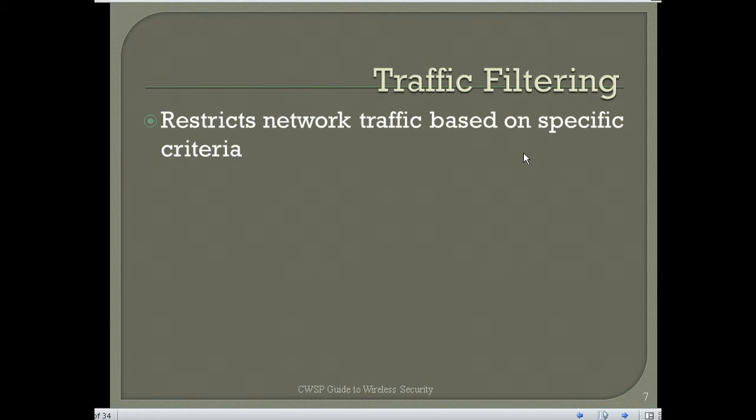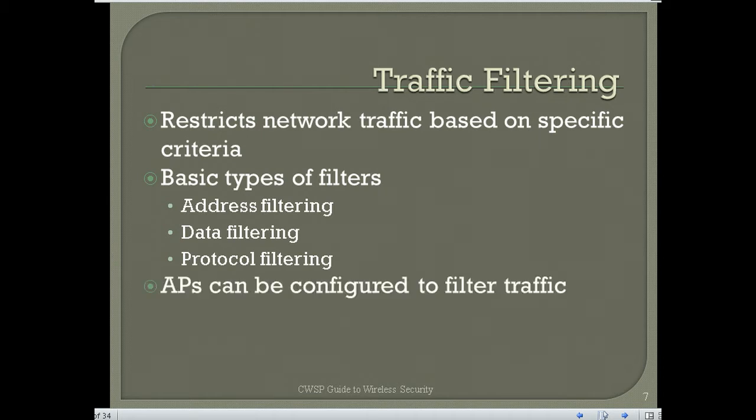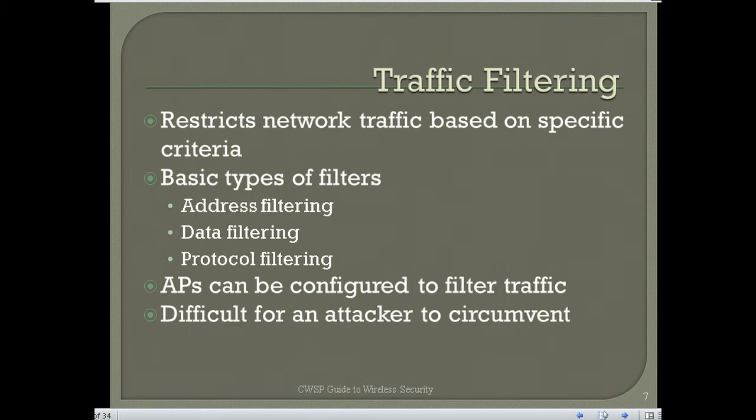Sometimes outbound filtering is as important as inbound filtering. What do you or don't you want to allow users to get to? Do you want them to be able to become a member of a bot army? So basic filtering, address filtering, data filtering, protocol filtering, the things that we just looked at, can be configured to filter traffic, as we just saw. Difficult for an attacker to circumvent.